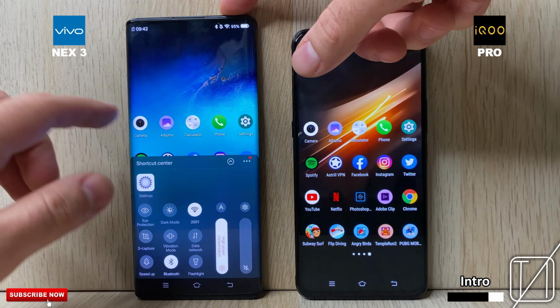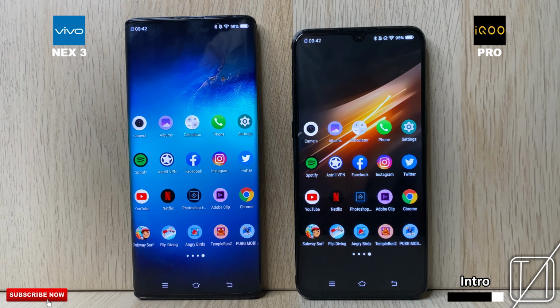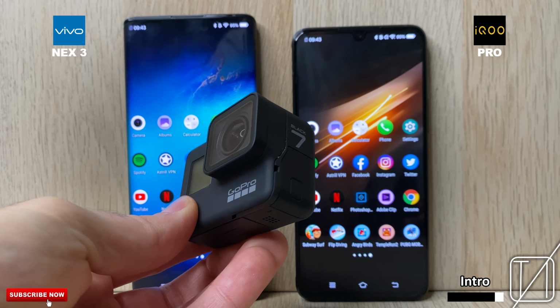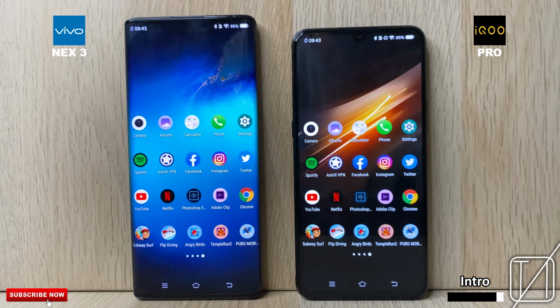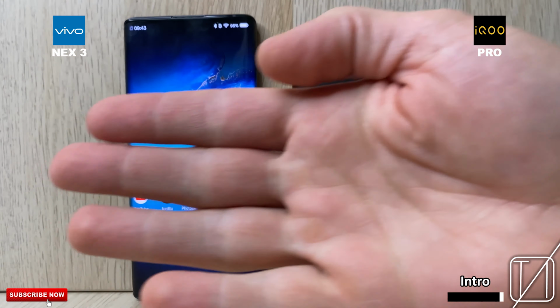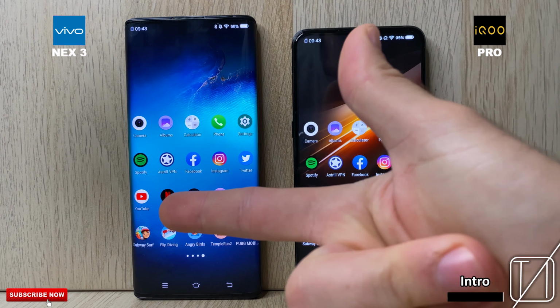Since it has it, we're going to go ahead and use it, and we do not have this feature on the Vivo NEX 3 5G, unfortunately. Now we are going to be using my GoPro Hero 7 Black over here, so keep an eye out on the bottom left hand corner while we do this test to keep things as accurate as possible. Guys, these are both incredible phones to say the least, and without further ado, let's go!